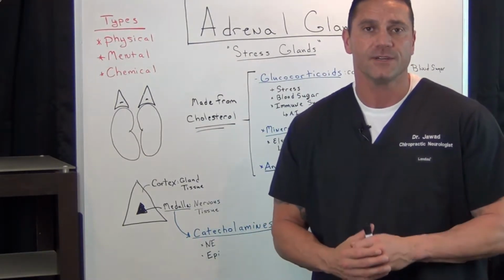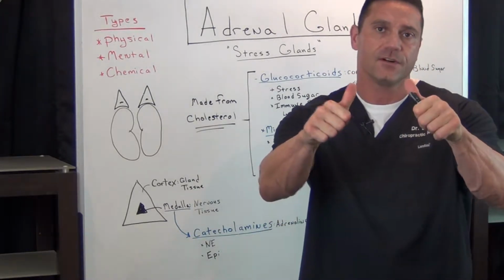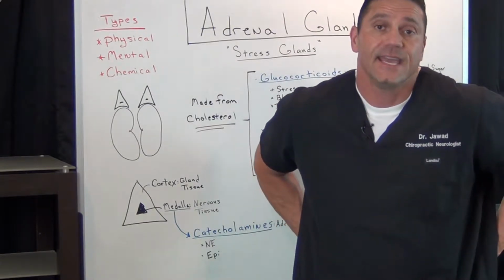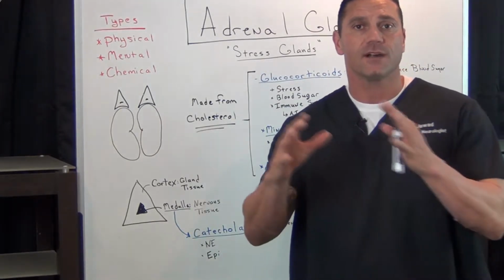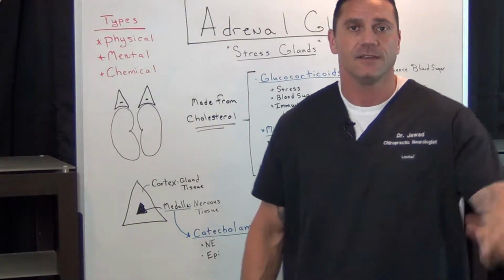Now, where are the adrenal glands located? The adrenal glands are about the size of your thumb or about the size of quarters, and they rest on top of the kidneys. Yes, we have two of them, okay? So the quarter-shaped glands rest on top of the kidneys, and they're involved with our stress response to basically maintain our body's homeostatic state.